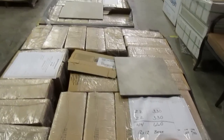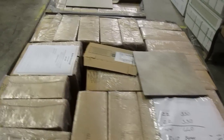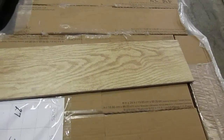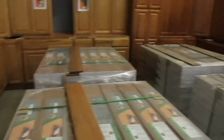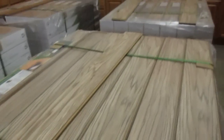Okay, here we go. We have the different flooring for you. Tile, hardwood, laminate. Just give you a view of the different ones. That one is a tile, even though it looks like the wood. And there are going to be pictures posted up of each of the items individually, so it'll be easier if you want to stop and get a better view of them.